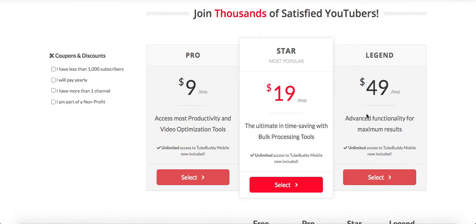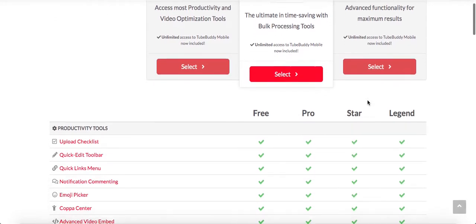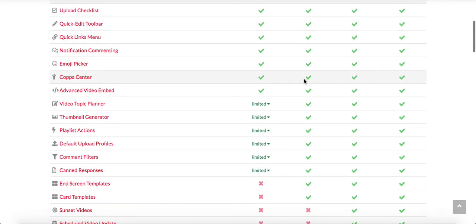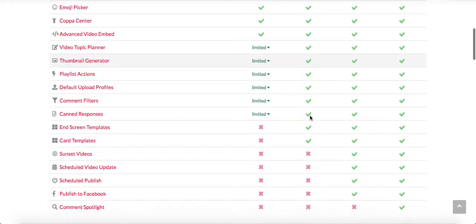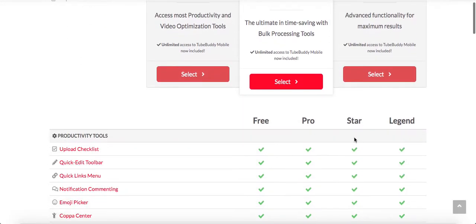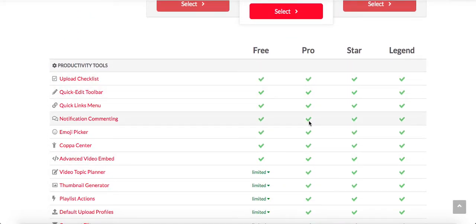And of course, if you want everything with all the features, all the functionalities, you can use this plan right here. It's $49 per month. Guys, I think this is extremely worth it. If you use the free version, there's also a free version, but it doesn't come with all the excellent features that the paid ones come with. So I suggest going with either the Pro or the Star. Of course, the Legend might be a little bit too much, but many people use the Pro.